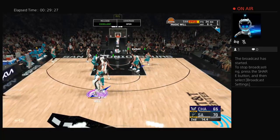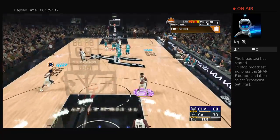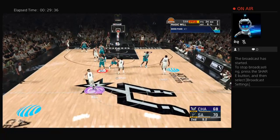There's Ball with a three. Good. And he's at 8 of 14 now. A solid offensive performance. Man, they're having a hard time defending the triple. That's three in a row.